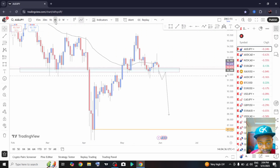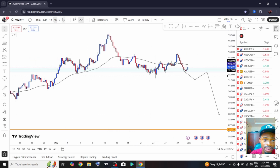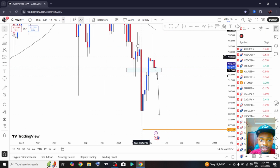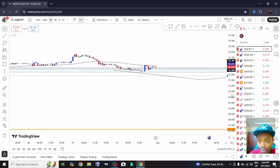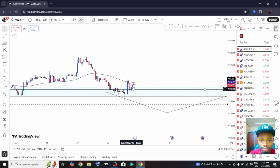Let's see how the 4 hour is looking. By the way, weekly is also bearish. As you can see, we had this bearish move, price retraced, and we have had two weekly doji and even the third one right here, indicating reversals, right? So on the 1 hour time frame, I'll just simply be waiting for a break and retest under this zone to take the trade to the downside.